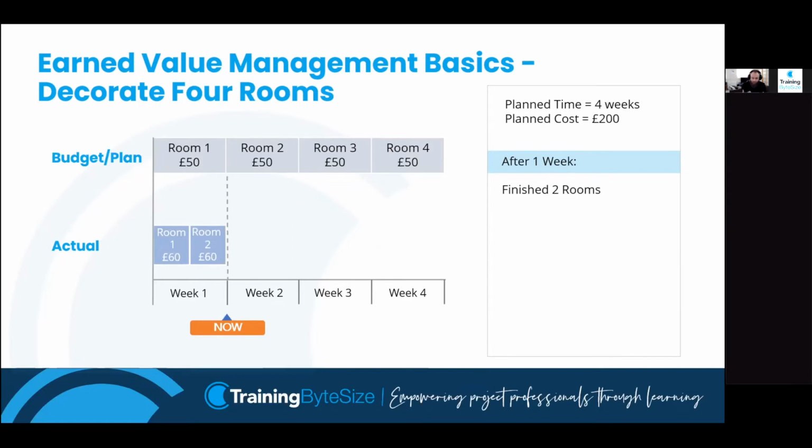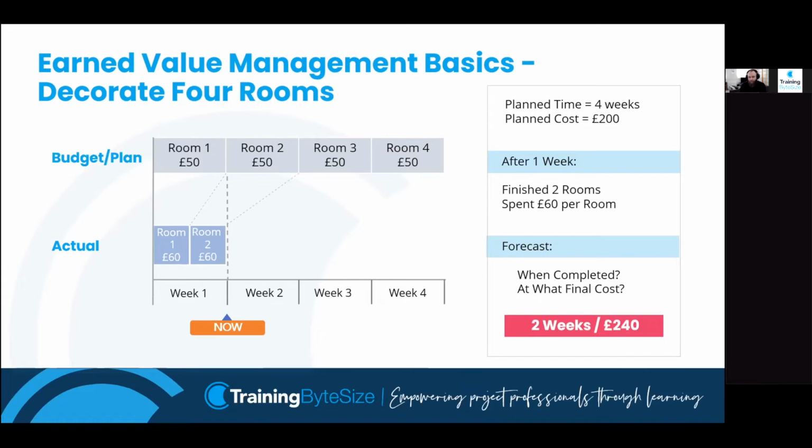So again, earned value management looks at this and says, if we've spent £60 per room, but we've done 2 rooms, it will help to answer these 2 questions. We've done 2 rooms in 1 week, so we're ahead of schedule, but we've spent £60 per room rather than £50 per room, which means we're coming in over budget.